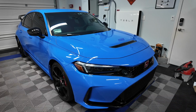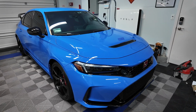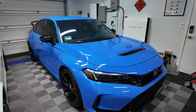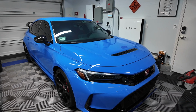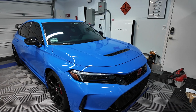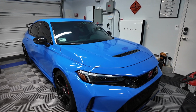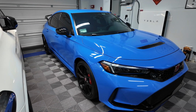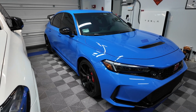Obviously, when I sold it, I got pretty much what I paid for it. And then I got this one at a good price, so I'm not too up in arms about switching out. Obviously I lost money because I have the tinted windows on this one and full PPF. I did the ceramic coating myself, just like I did on my last FK8, so it wasn't too bad doing that myself.